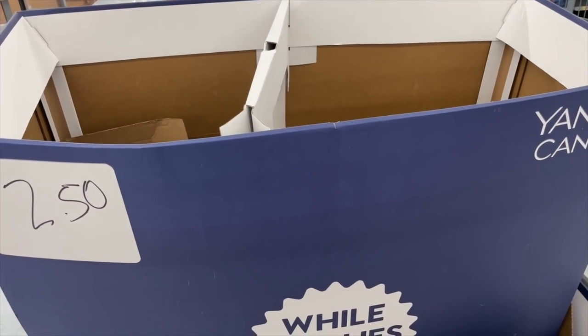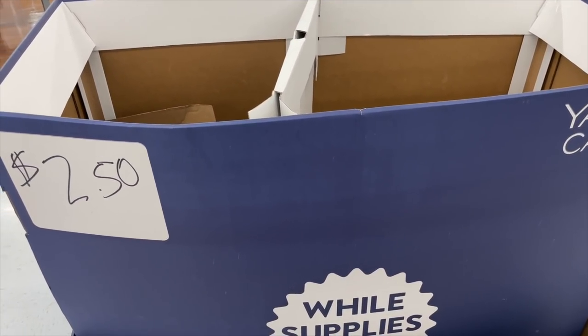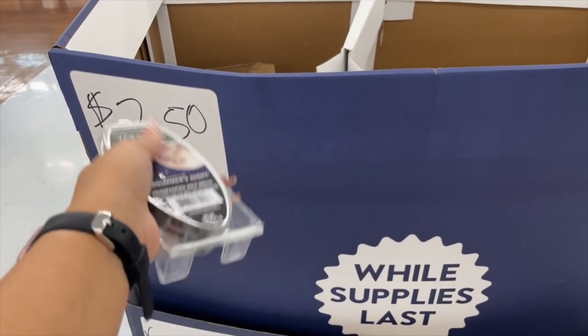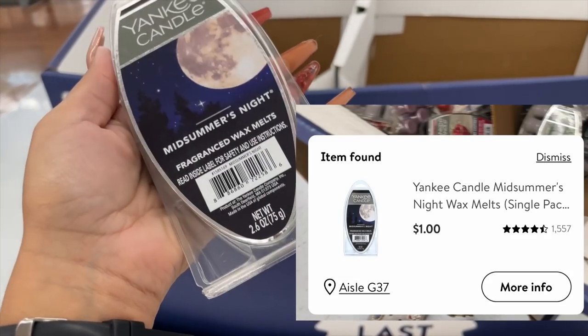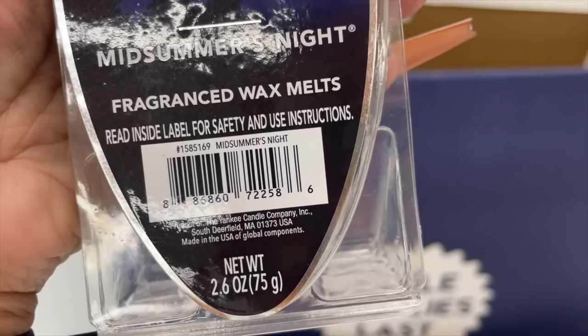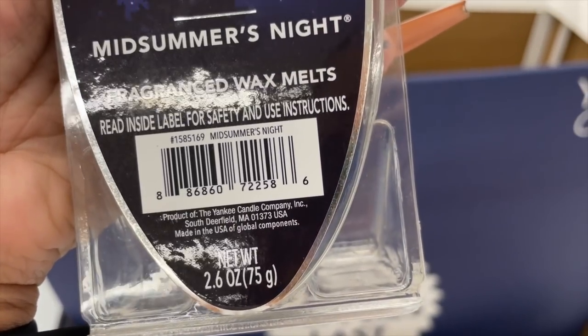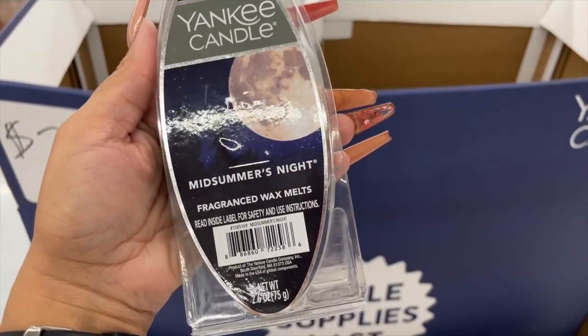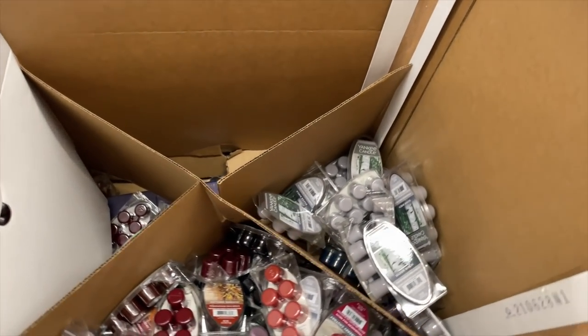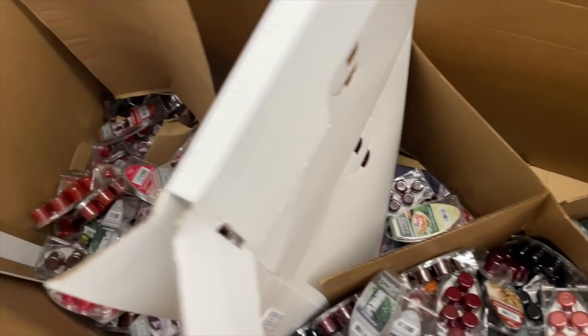Here's another one that I'm definitely going to stock up on. Okay, Black Friday price, $2.50. Guess what? They're only a dollar, so about half off. Okay, more than half off, about 60% off. Here's the barcode for this one. This one's my favorite scent, so I'm going to stock up on this one. And then there's a couple Christmas scents down there, but this store is pretty stocked up.